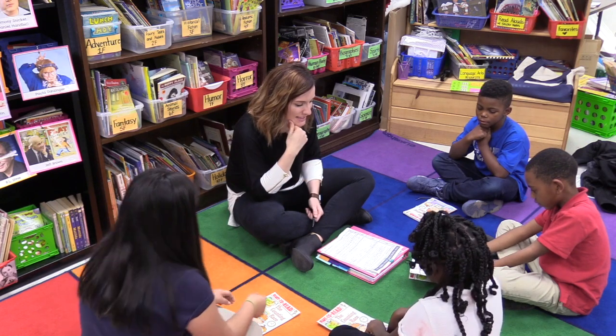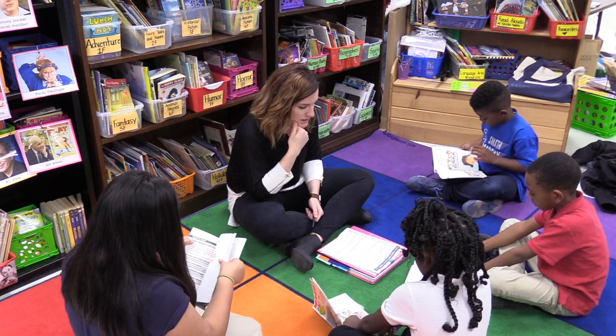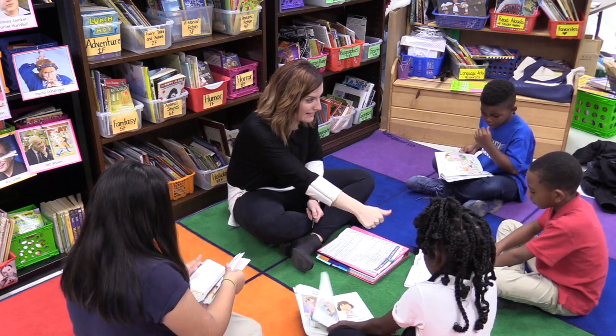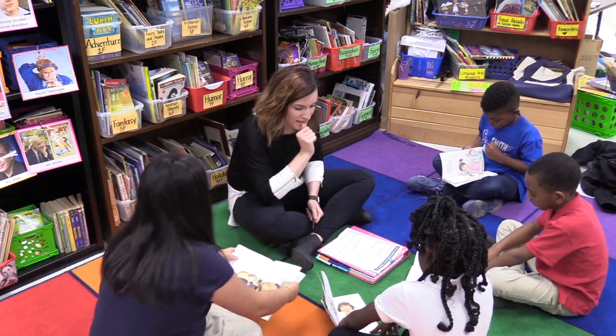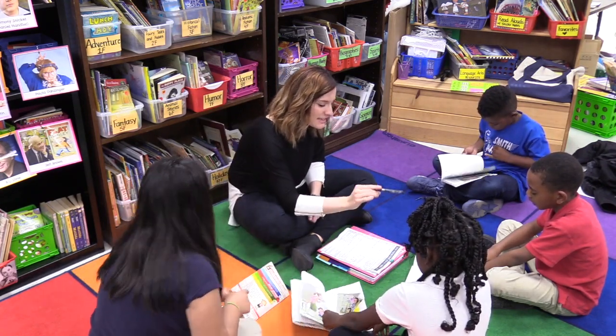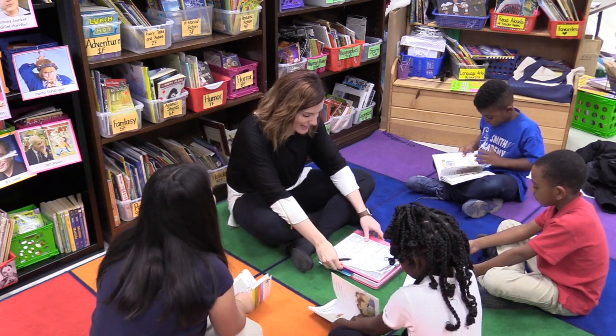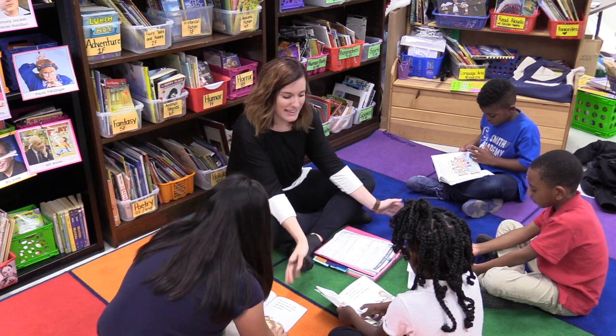Can you show me the page where they did that? See who can get to it. Oh, you got it, right? Awesome. On page 26, very good, so they did. How did they count by twos? Two, four, six, eight, ten. But they must have done it really quick to get it in 1 second. Yeah, okay, so close your books.